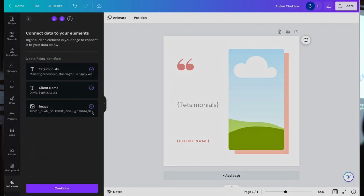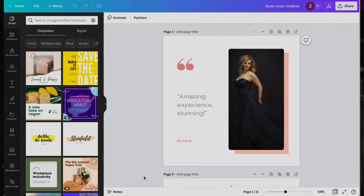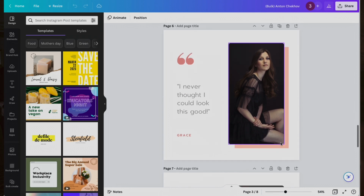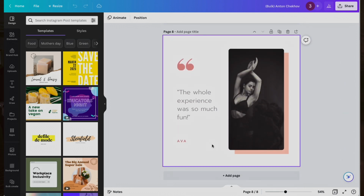You can see the 3 pieces are linked up to the design elements, and hit continue. So there they all are. Hit generate, and off it goes. And there we have 8 nice testimonial posts. Again, you want to just make sure that everything looks okay, that the images are centered. So I might move that one over a little bit.